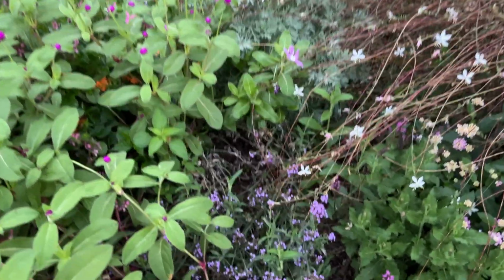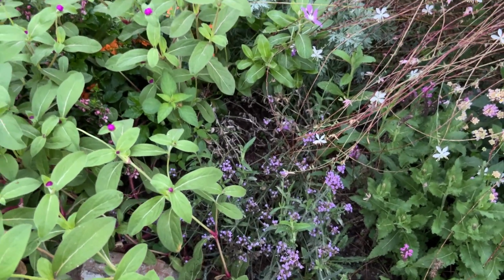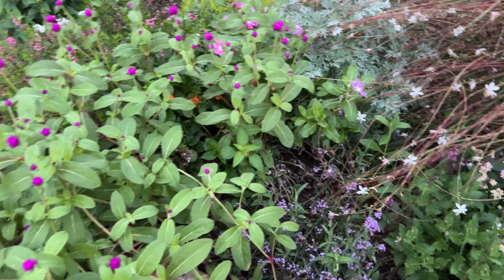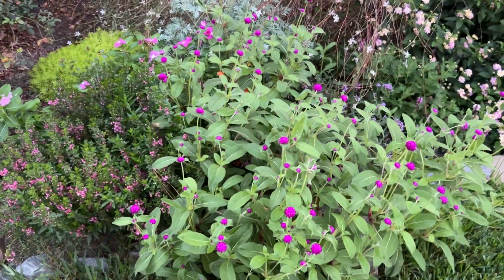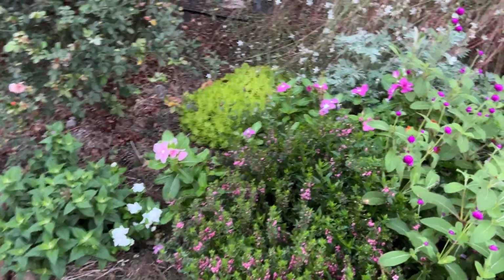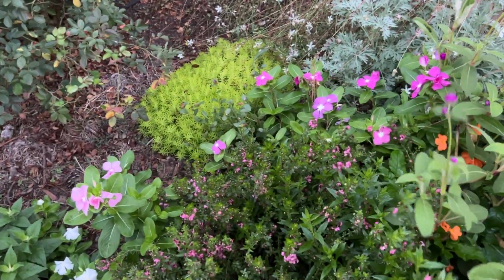My verbena is doing its best job to stay alive and blooming since these gomphrena took over. They self-seeded themselves. They're actually getting into my angelonia here.